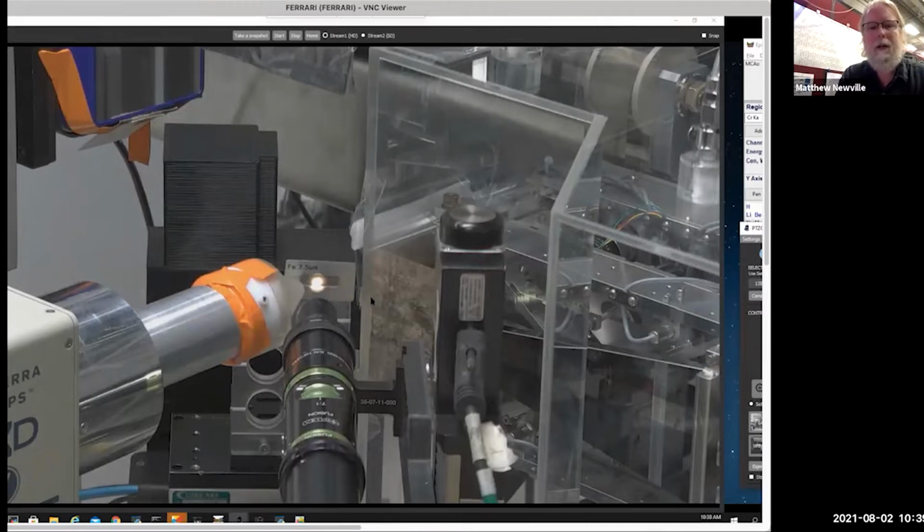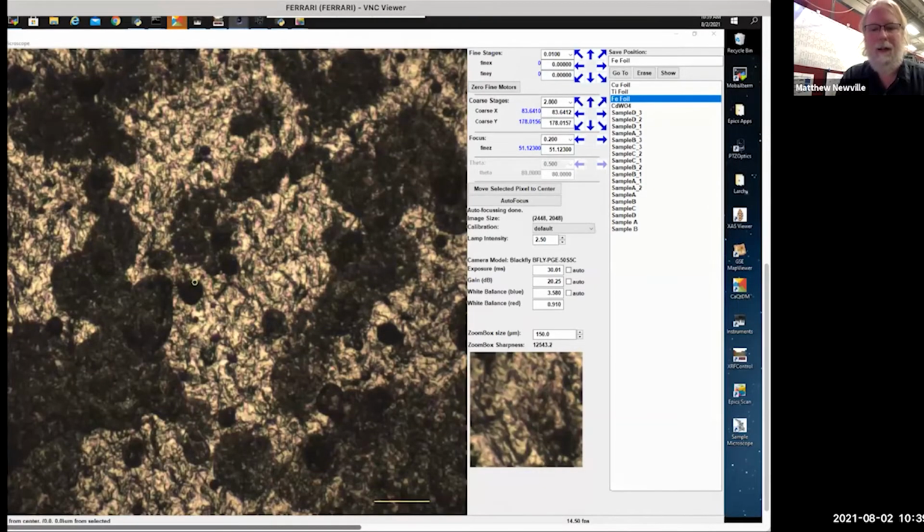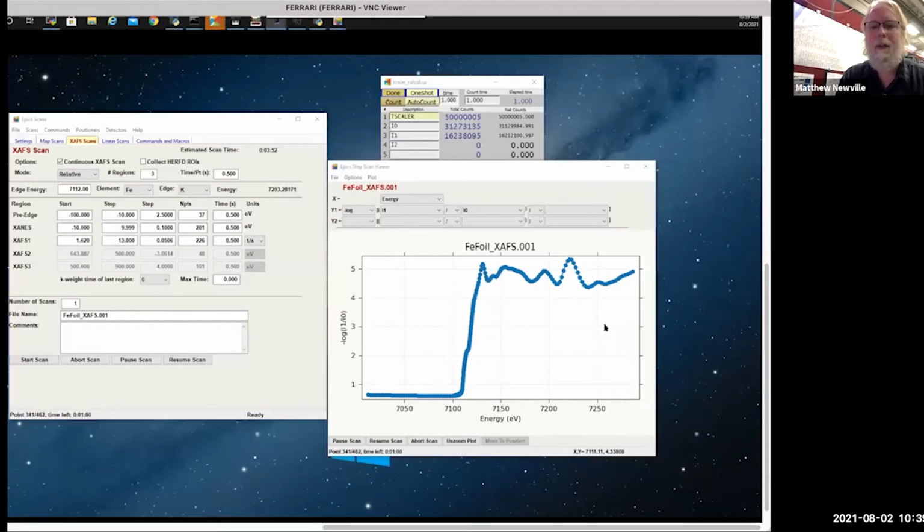This space here is tens of millimeters, so we can fit a diamond cell in this setup. We have lots of travel in the vertical. We typically mount 3 to 8 samples at a time, depending on how big the samples are, and can move between them. So it's not an infinite amount of range. We have hundreds of millimeters of travel in vertical and 25 or so across the beam. I'm going to go back to our view of the XAFS data. So that's now the iron foil XAFS, and that's working pretty well.